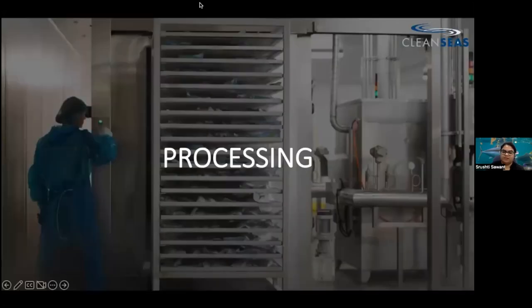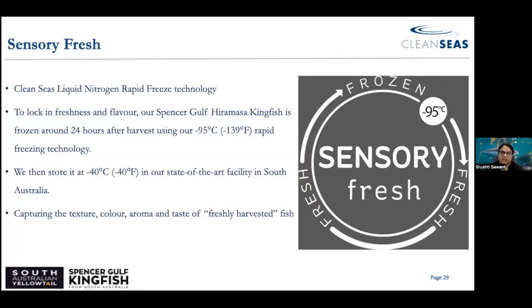It looks like this. These are our big processing fridges that they are stored in. And it's beautiful how they capture the texture, color, aroma, taste. It's impeccable because the company sometimes gives us the fish for Christmas or some festivals, and we have eaten those fish, and I have used all possible spices I can find here, and it tastes magically amazing.